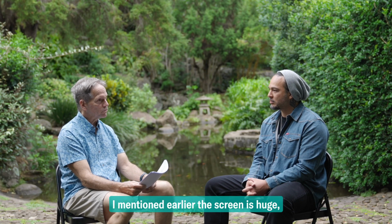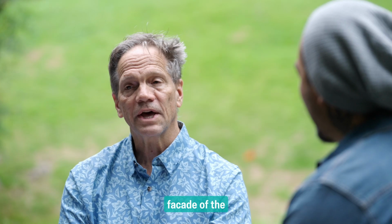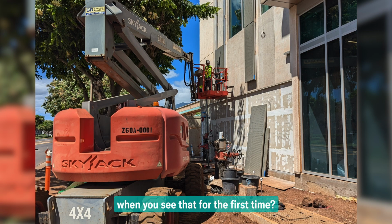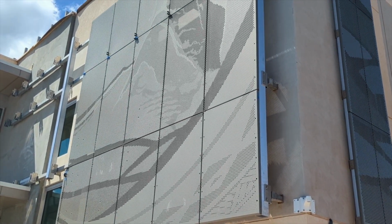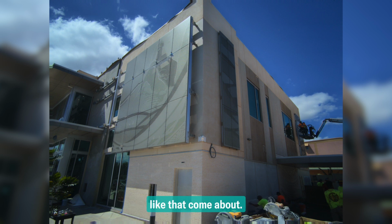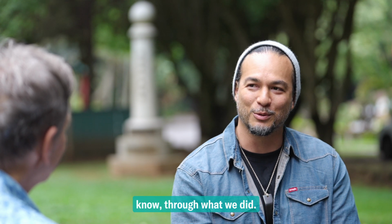I mentioned earlier the screen is huge. That's going to be on the front of the facade of the building, 40 feet by 20 feet. What do you think you're going to feel when you see that for the first time? I'm sure overwhelmed. As a kid, I never put together how things like that come about. How does this happen? Yeah. And just going through that process, through what we did.